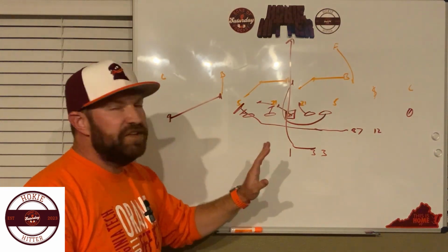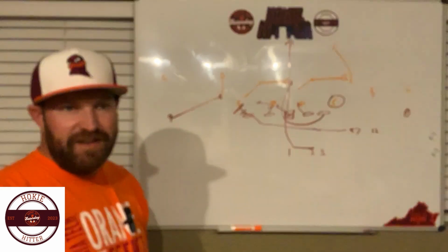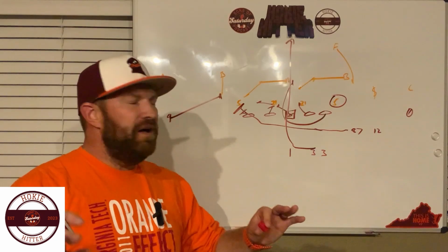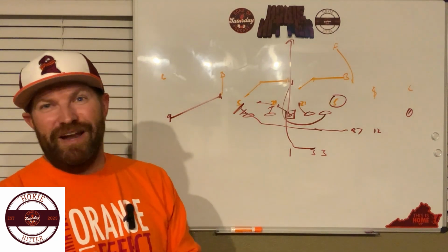One last thing I wanted to touch on before I move on from this play is this guy right here. This defensive end is lined up in a 5 technique. I believe his name is Ezorako. He's a very good defensive end for Boston College. Why are we not blocking him? Why do we not have anybody set on him?